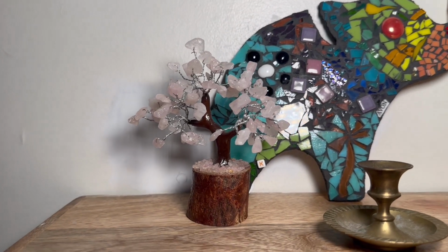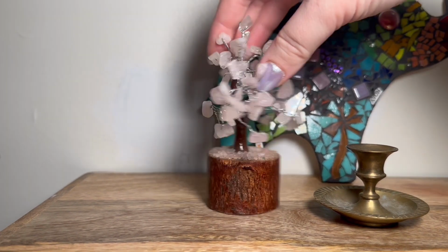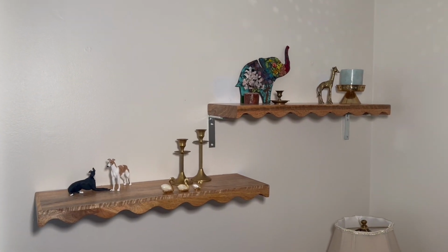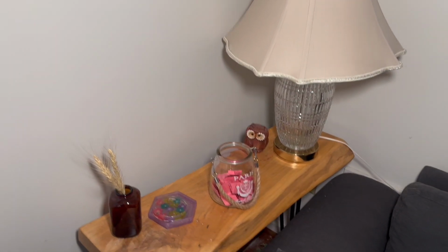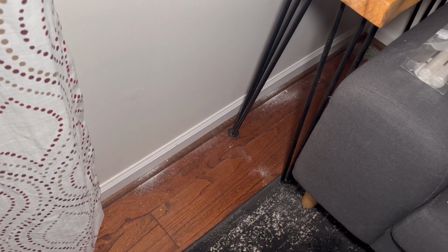And then I have this little tree with some rose quartz crystals, which I thought kind of went with the room. That's how it's looking right now. I will paint the brackets and I'll paint the wall, but I wanted to put something on there because it was kind of making me sad to see how it was looking. And I have quite a mess to clean up there, which is just all of the drywall pieces. So I will do that.